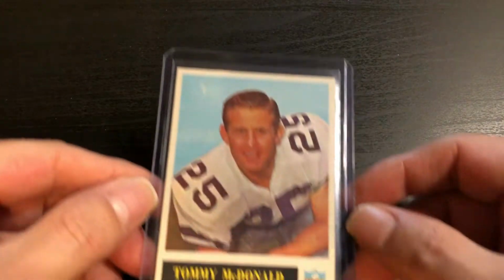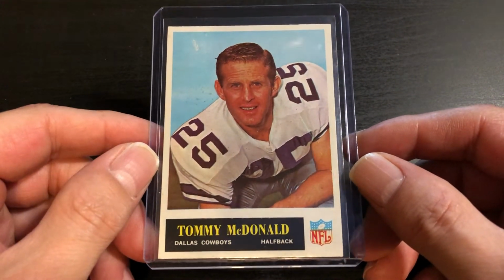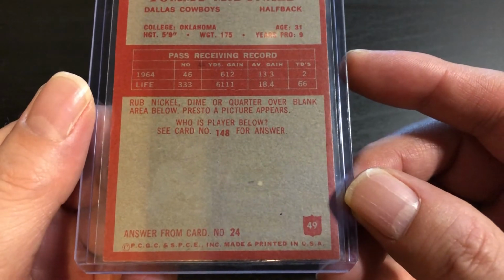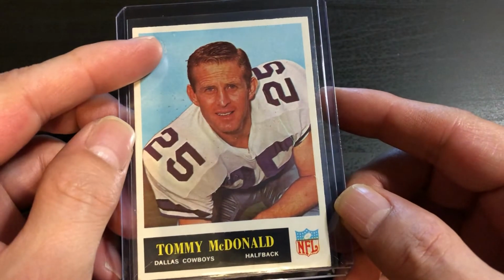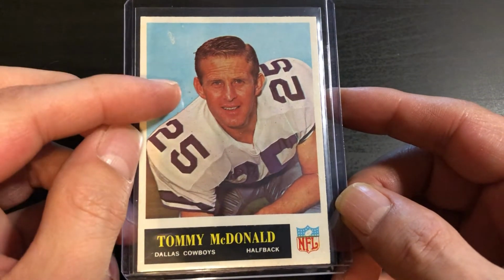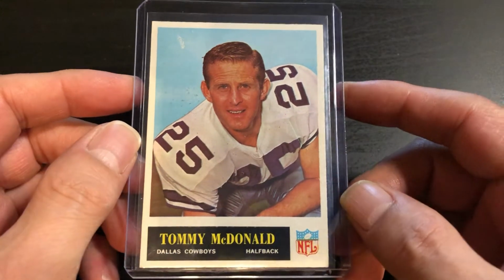I will start with, this is a 1965, I believe, Philadelphia Tommy McDonald. It's in pretty decent shape. I'm not sure if this is a print defect or if that's something on the card. There's a little bit of a wax stain right there by his ear, but overall it's a pretty nice card.